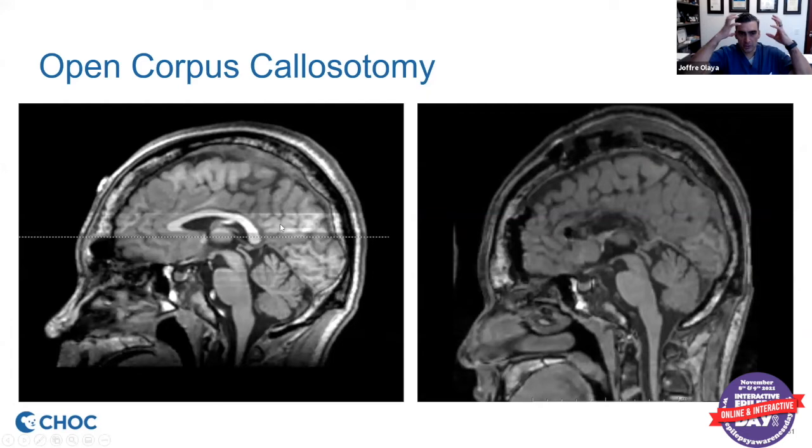This is an MRI. You can see the nose is here, here's the forehead, there's the back of the head, and you see the brain tissue is up here. This is the cerebellum. This is the brainstem here. The black space is the spinal fluid around the brain. And then this white structure that you see here, this is the corpus callosum. So again, it's one of the big connections from the right to the left hemisphere.